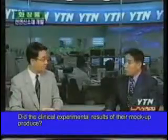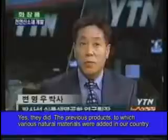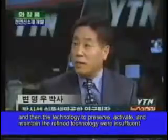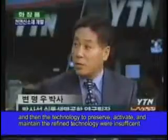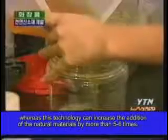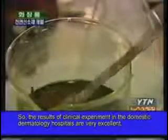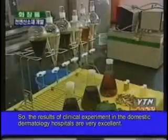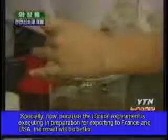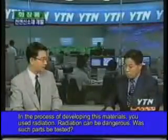Did the clinical experimental results of the mock-up come out? Yes, they did. The previous products to which various natural materials were added in our country were insufficient in purity, that is, the refinement technology, and the technology to preserve, activate, and maintain the refined materials was insufficient. So the previous technology could not add the natural materials sufficiently, whereas this technology can increase the addition of natural materials by 5 to 6 times. So the results of clinical experiments in domestic dermatology hospitals are very excellent. Especially now, because clinical experiments are being executed in preparation for exporting to France and the USA, the results will be better. In the process of developing these materials, you use radiation.